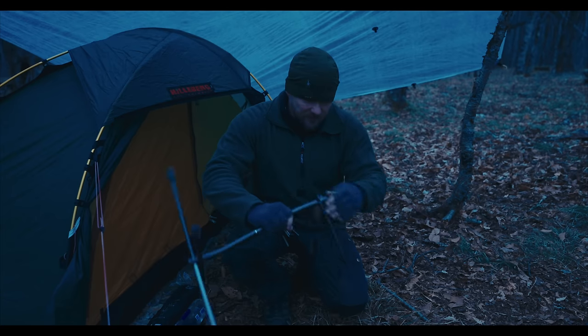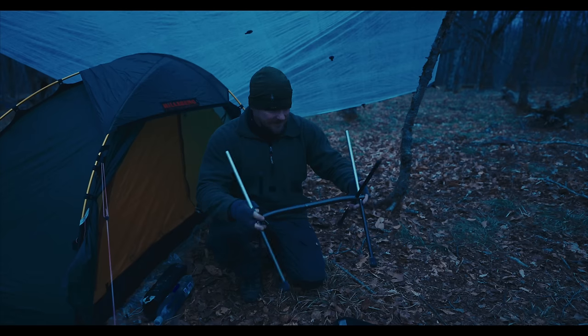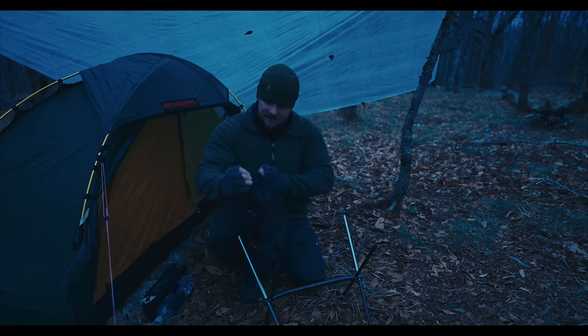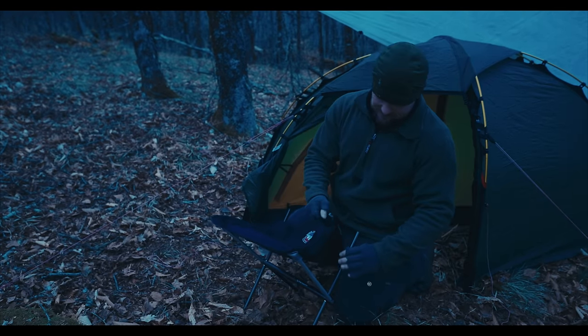Already it's getting dark, everyone. It'll be pitch black in about 20 minutes. I got a late start for this trip, a little bit later than I intended, but hey, that's how it goes sometimes, right? I heard a saying a few years ago that has stuck with me: do your best and forget the rest.